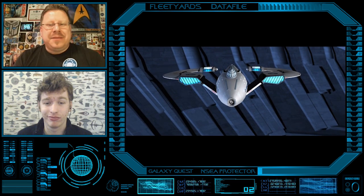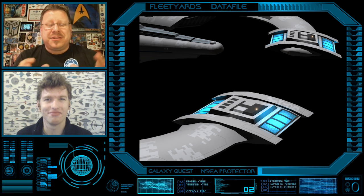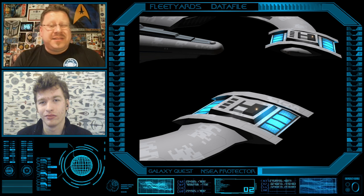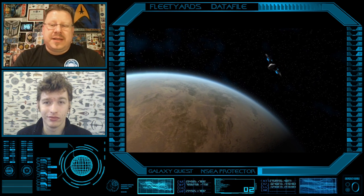Besides that, of course, the Impulse-style engines that even have impulse crystals on top of them make the ship feel very Star Trek. I would love to see more of the ship and even see deck plans at some point. So overall, a great design and a nice homage to Star Trek.